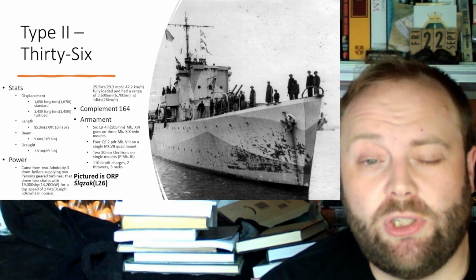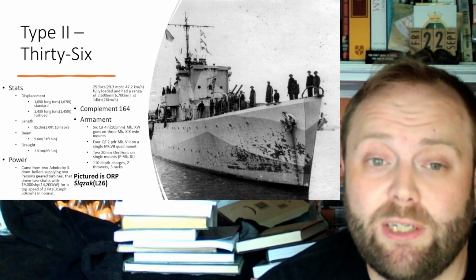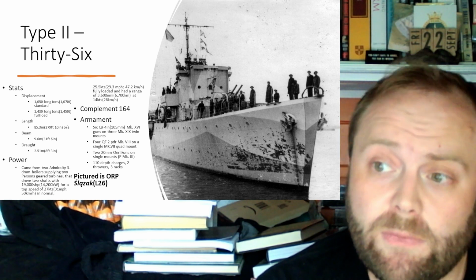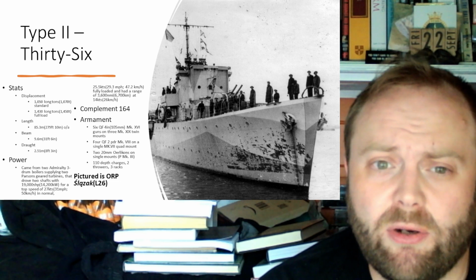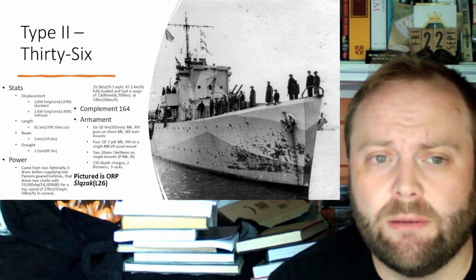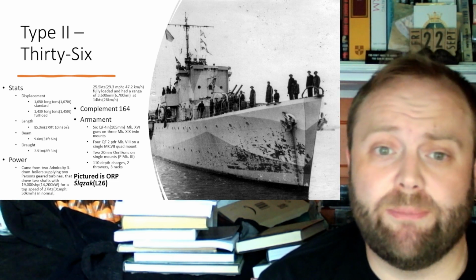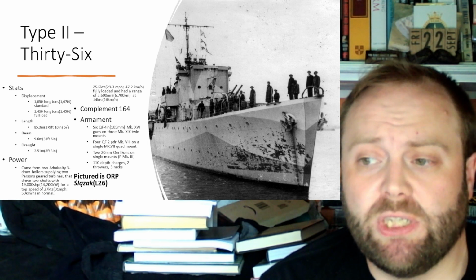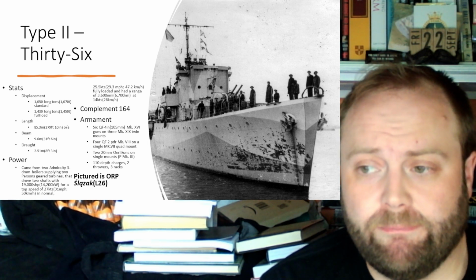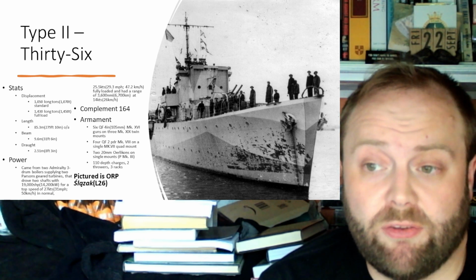During her career, she shot down definitely 5 aircraft, potentially 3 more. So she should probably have been going around with sort of ace painted on her various places, but you know, she's a warship. She doesn't get that. She served well. And she continued to serve well as the INS Godavari.